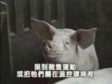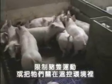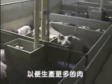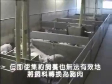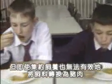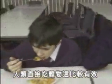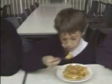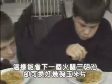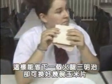Factory farms try to prevent this energy being used up by limiting the chance for pigs to exercise and by keeping them in warm conditions, so more meat is produced instead. But even with intensive methods, the energy conversion from corn to bacon isn't very efficient. It would be more efficient to feed us the corn directly. In this way you could get several bowls of cornflakes for just one bacon sandwich.